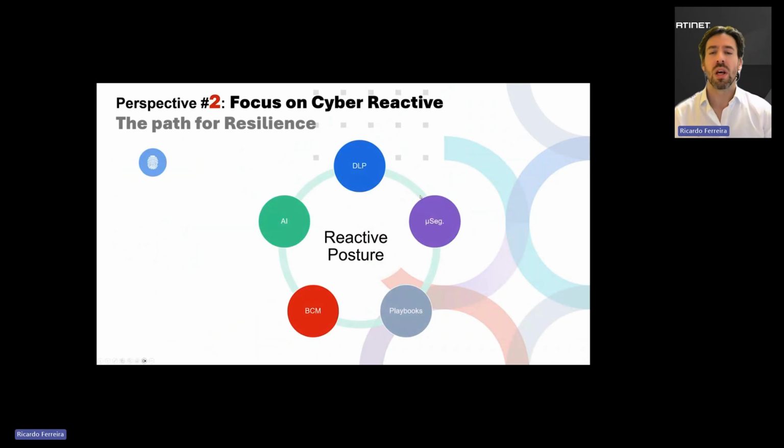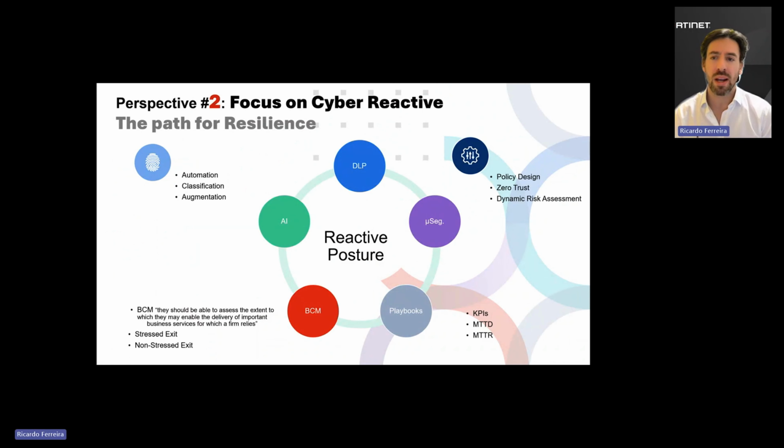Perspective number two, we need to move more into a cyber reactive posture. That means that as we move forward, we need to understand that the traditional methods of keeping the crown jewels in the middle and putting security around us don't work. Today, data is the new oil. Data is much more malleable than today. So we need to have new methods such as SASE and data loss prevention in order to limit that.